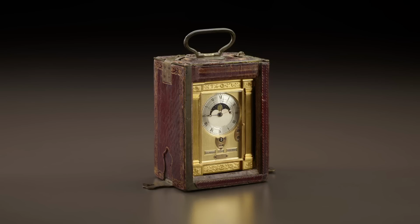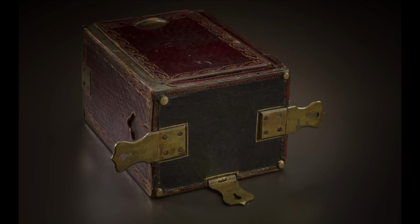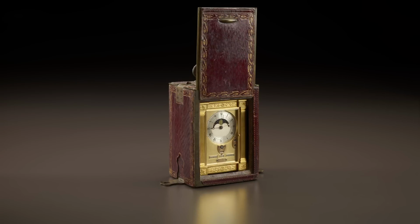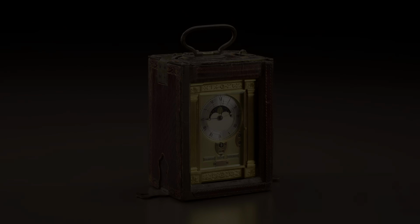Named for their portability, carriage clocks were equipped with an outer case that would be secured inside a vehicle. The case for this clock is made of wood covered with red Moroccan leather with brass, originally gilt, fittings. The clock itself provides all the time-related information that a wealthy traveler might need during a long journey. Standing at less than 5 inches tall, case included, this piece is perfectly fitted for its purpose.